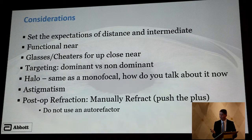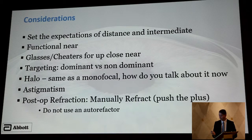The dominant versus non-dominant we've gone over. The halo, you can really, honestly, and studies do show us that you're not going to hear much about halos at that time. Very, very few patients will talk about it. Initially they will, first week or two, they're going to see rings and they're going to talk about halos, and that will dissipate.